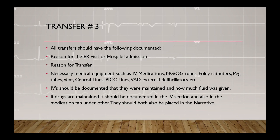Be careful. Know what your local protocols are as far as what levels are okay for maintaining IV medications. Know what IV meds and what IV fluids you can take, and just be careful, because you could be taking a transfer and doing something that is very much outside of your scope of practice. So make sure you know what your scope of practice is and that you are following it.